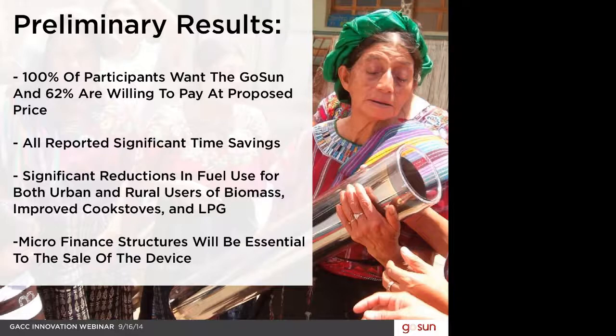Our preliminary findings, again, we are still conducting our pilot at the moment, but we found that 100% of our participants want our product, and that 62% of them were willing to pay at our proposed price. So these are pretty successful findings. We do think we have a business in this developing world, but we also recognize we need to do a bit more to find the right partners, to line up financing, and to eventually start to make a fuel conversion switch away from what they're familiar with, wood and charcoal, and towards potentially solar and maybe even propane, so that we can completely remove particulate matter from the home.